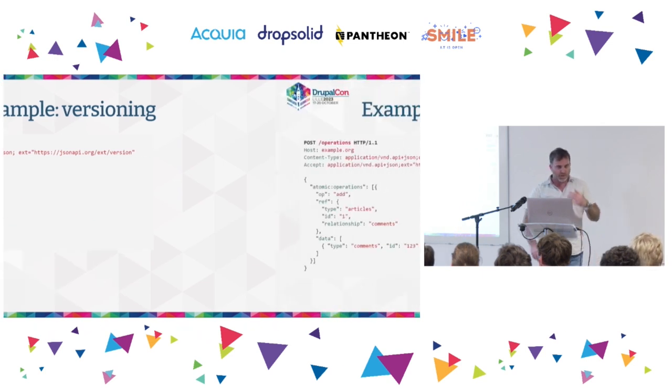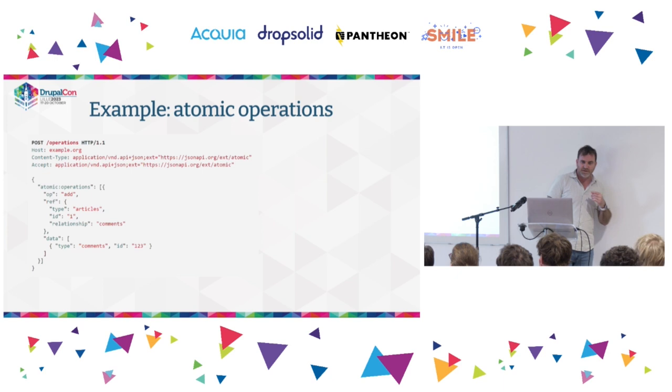An actual published extension is atomic operations. I'm not sure how many of you have run into the problem that, okay, I need to create a new resource, but before that I need an address, and I need an X and a Y and a Z, and I'm doing 57 requests before I can finally create my main resource. That's something that's at least annoyed me quite a bit in how you need to handle JSON API.